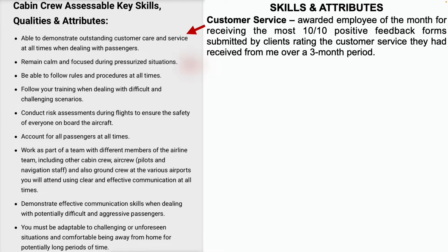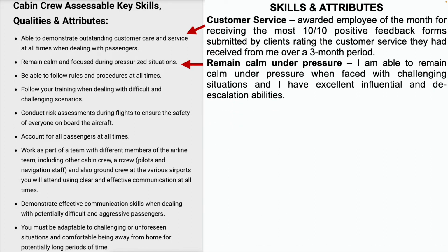The next cabin crew requirement is to be able to remain calm and focused when under pressure. So you could say this: I'm able to remain calm under pressure when faced with challenging situations, and I have excellent influential and de-escalation abilities. Now below that, you can see that this airline, like all, is safety focused, and they want someone who can follow rules and procedures.